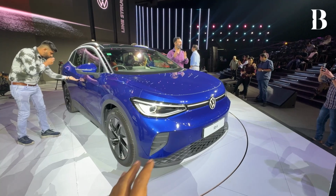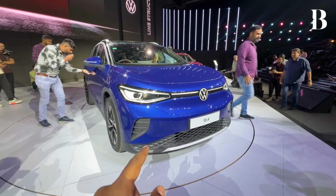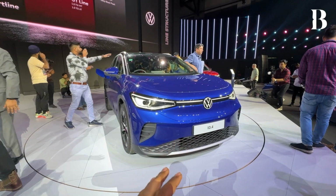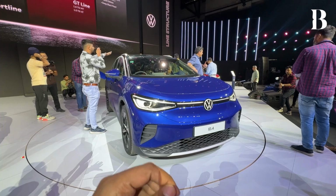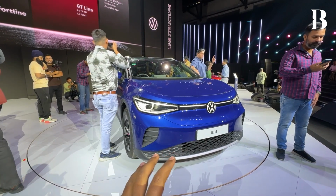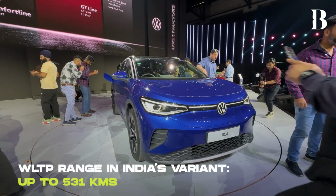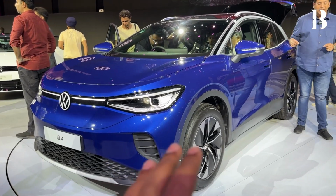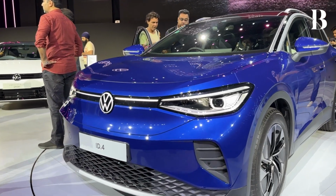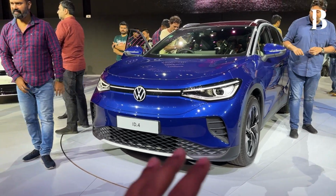Now I would like to reiterate that Volkswagen has not shared any details on when this EV will come to India, in what spec it would come to India. So in terms of range figures that you can expect, outside in global markets the ID.4 is available with battery packs that offer up to 531 kilometers of range. With the overall crossover-ish look and the connected LED DRLs right up front, you could say that this would definitely be a premium product in terms of pricing.